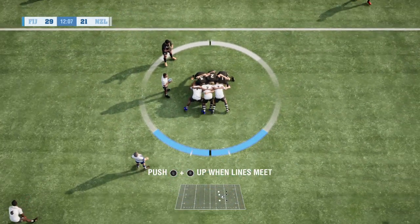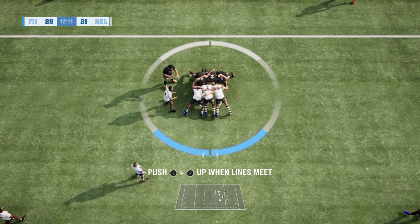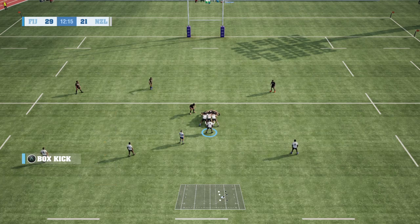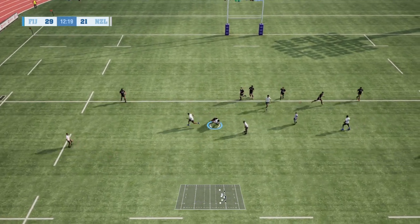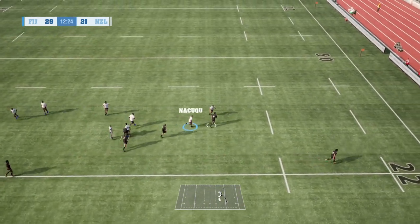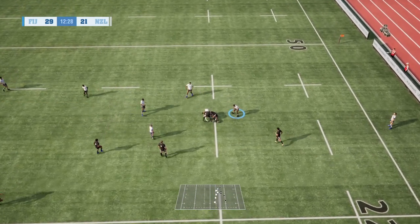Set. What a start though, Nisbo. The scrum half rolls it in. A brutal contest in the scrum. Solid scrum and the ball's out. The second five runs smack into the defence. Now flat, and he shells the dummy. Mollier has no answer to that tackle.